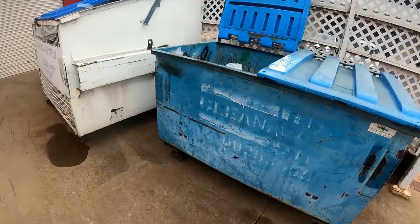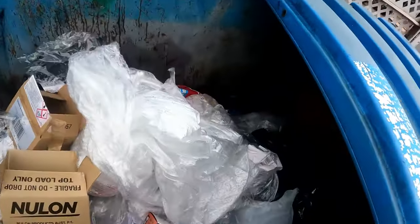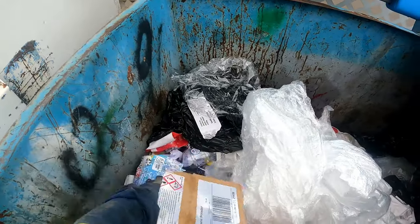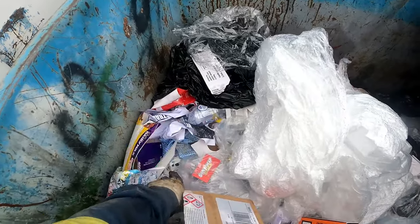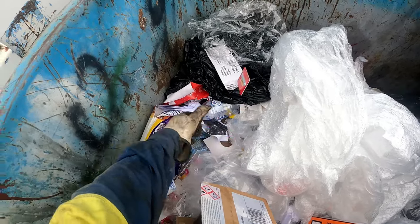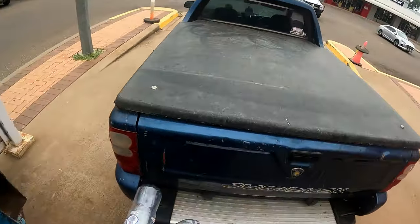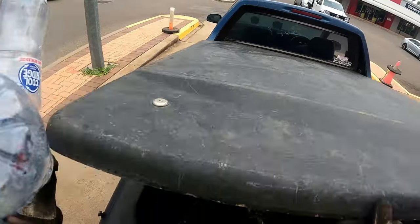What's in this one? Probably nothing. Oh, there's a bottle. There's a bottle there. Nothing in that box. Nothing in there. There's another bottle. Yeah, it's worthy of a good old super cheap. There's another bottle. Oh, we've got a few bottles in there. We'll open the back up and throw them in.